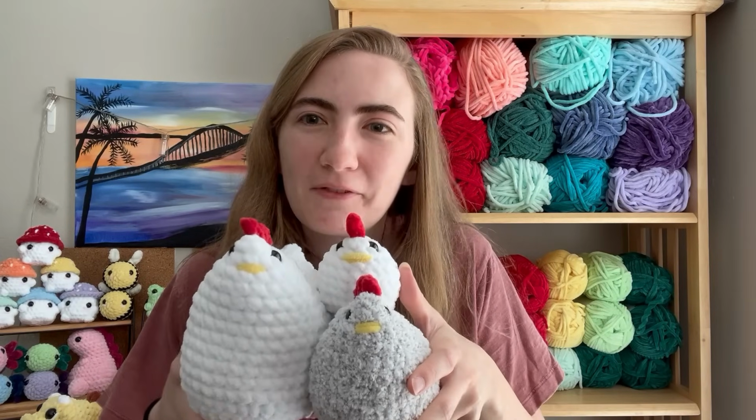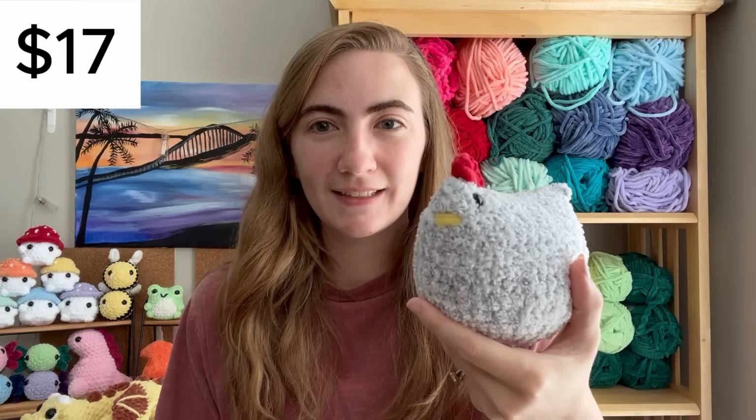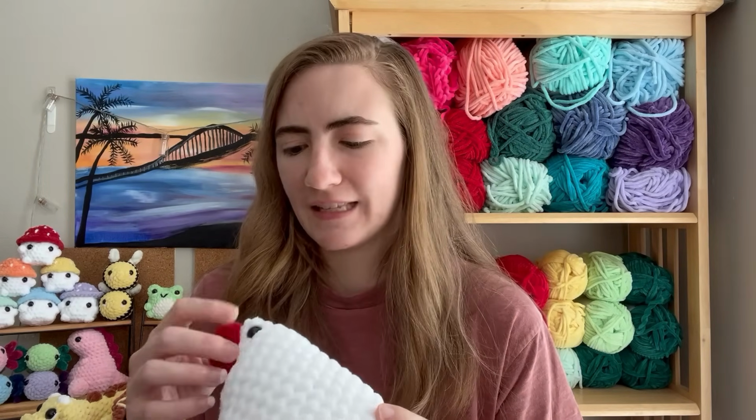Next, I brought chickens in 3 different sizes. So I brought 5 mini chickens, which I priced at $12. Then I brought 5 medium chickens, which I priced at $17. And then I brought 2 large chickens, which I priced at $22. And I'll try to show you guys how I displayed them at the market here.